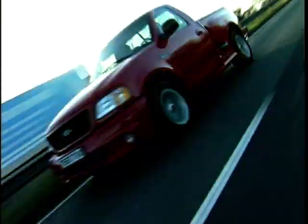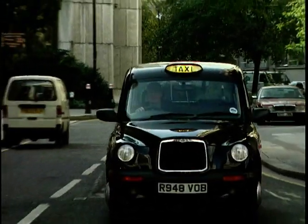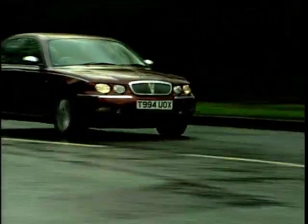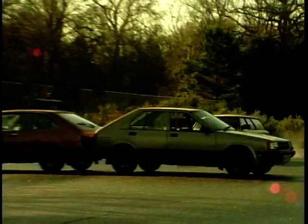On today's motor show, look out, the Ford Lightning is here. Two taxi drivers turn off their meters for a change and test two new regal chariots, the Rover 75 and the Jaguar S-Type. Rally race day is here. Oh my God. Ginny learns some professional driving techniques and we go posing in three of the finest coupes around.